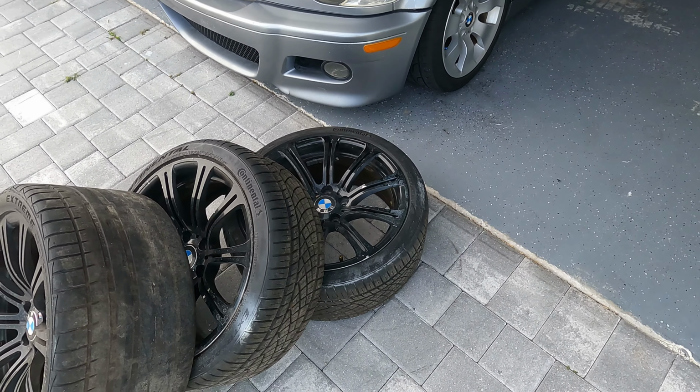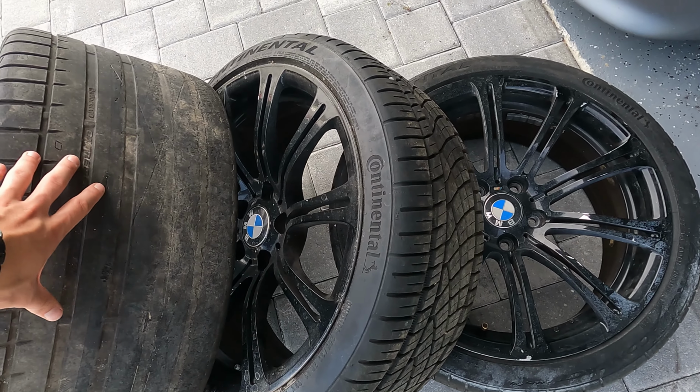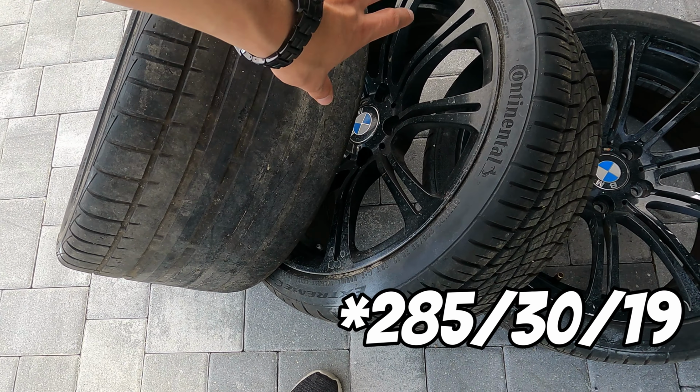But they may end up, I'm going to get the same rolling diameter on these backs as the fronts. So it'll be like a 275, I think 30, 19. And then this is a 245, 35, 19. Should be the same rolling diameter, where I can actually put them on the E90, because really those are the wheels for this car, and I think they fit great. We'll put these on there, see how they look. Right now these are 305s, so I don't even know if they're going to clear with the coilovers, but we'll find out. So we're going to run, put some air in it, then we'll get them thrown on, at least see how they look.